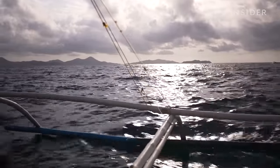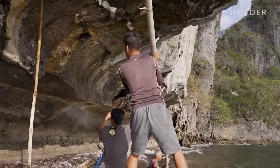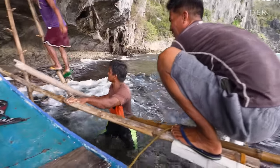The bushadors only harvest during the day when the birds are out finding food. Sometimes the caves are lower and easier to reach, but the waves crashing against the cliffs present a threat.